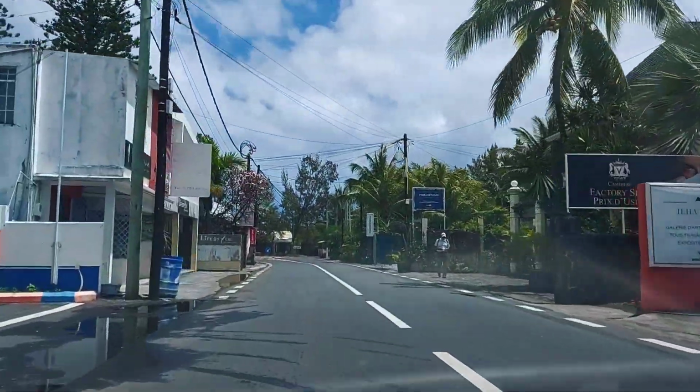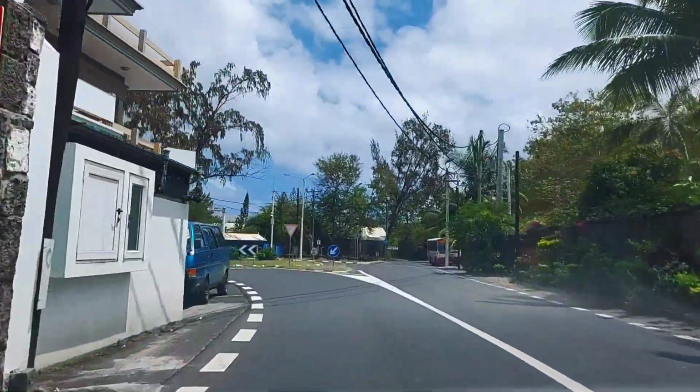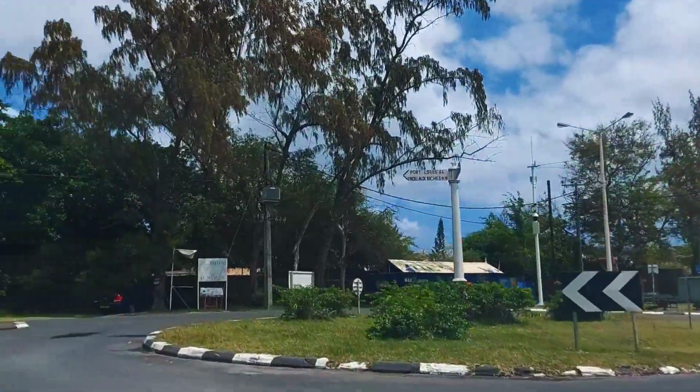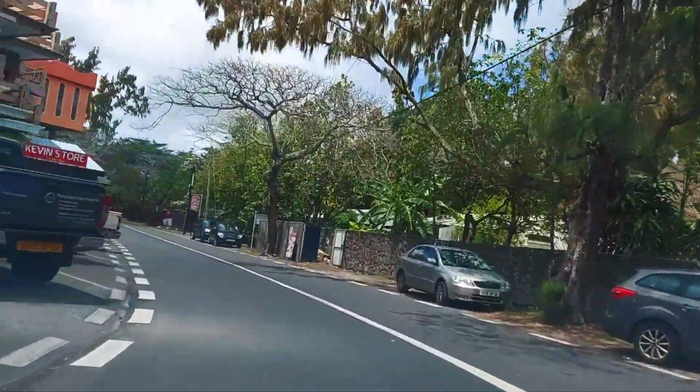It is amazing. And then we're coming up on the roundabout. This is the Pointe Cananeas roundabout, and if you go right up here, you've got the Buccaneers and all the fancy restaurants. If you go left here, you're on your way to, well, Triolet, but Mont Choisy Beach.